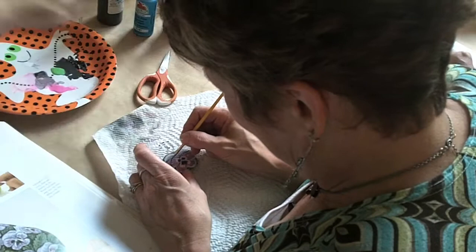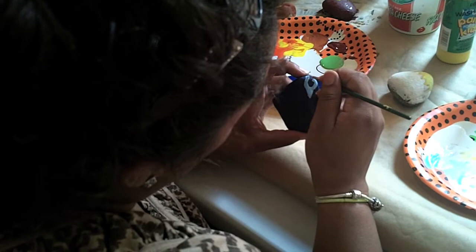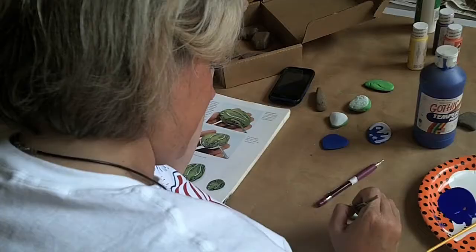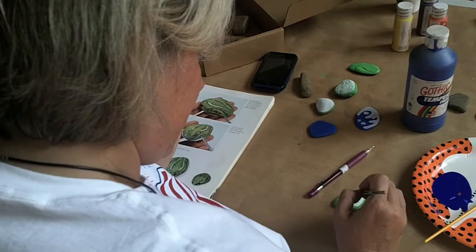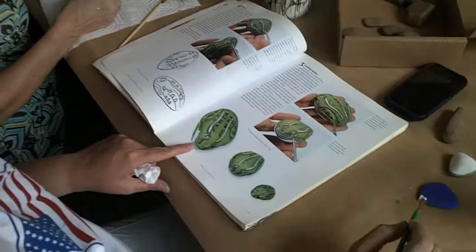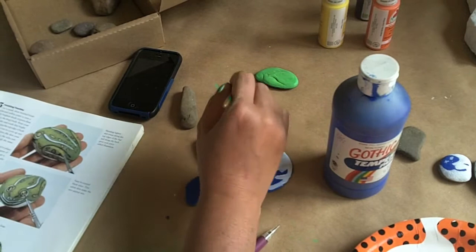Some of us work from the adult books and some of us work from the children's. This is what it's supposed to look like when it's done. They will be toes. Oh, they're all okay. Maybe when they're done, they'll be toes. Sure, they will. That's pretty fun.